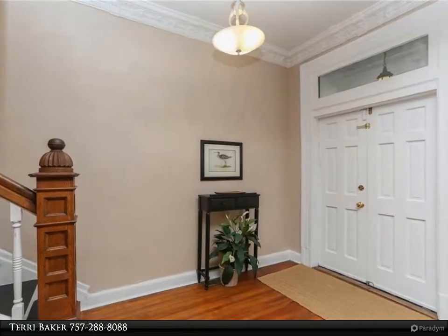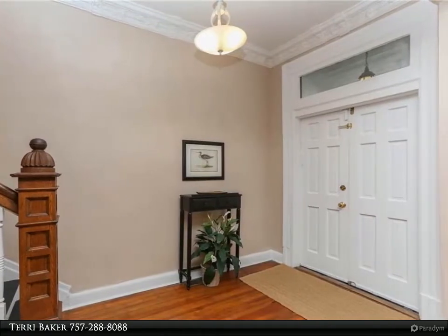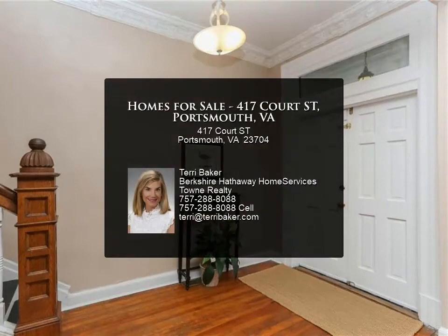Enjoy the heart of Olde Towne, just steps to restaurants, dog park, entertainment, the water and ferry to Norfolk.